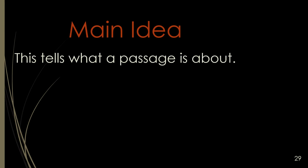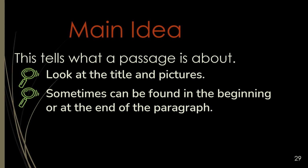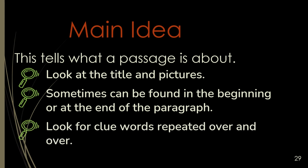Now, let's talk about main idea. When we say main idea, this tells what a passage is about. Look at the title and pictures so that you can easily determine the main idea. Sometimes it can be found in the beginning or at the end of the paragraph. You have to look for clues or clue words repeated over and over again so that you can find out the main idea of the paragraph.